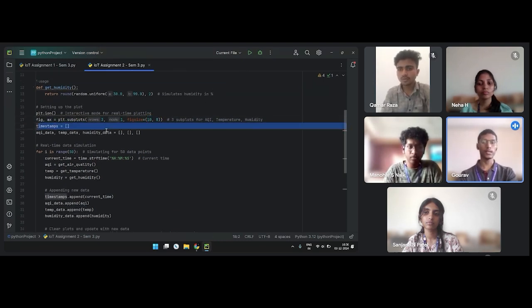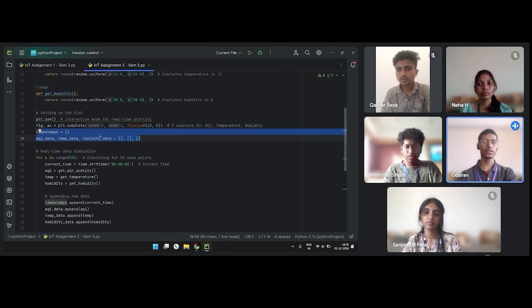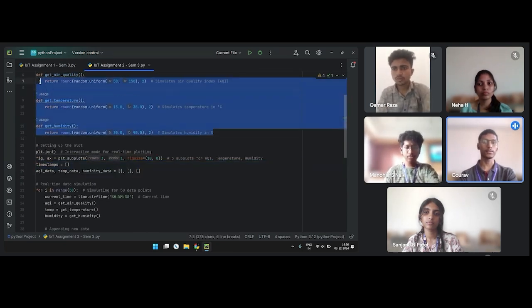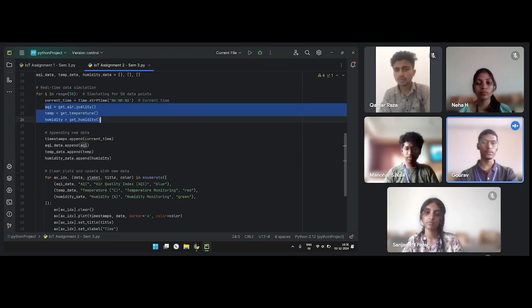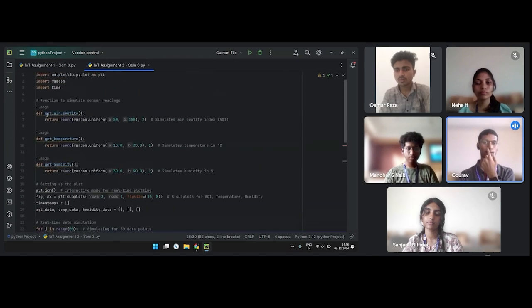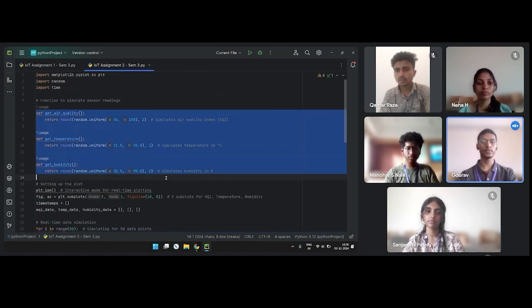Now here we are making four lists: timestamps, AQI data, temp data, and humidity data, to store all the values that will be generated. Next, we are using a for loop, which will run 50 times because we want to show the output 50 times to make a graph in the plot. Next, this line is used to fetch the current time in the format hours, minutes, and seconds. Here, we are basically calling the functions that we made here.